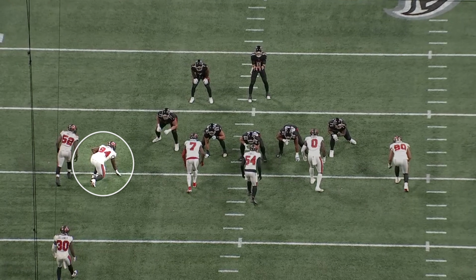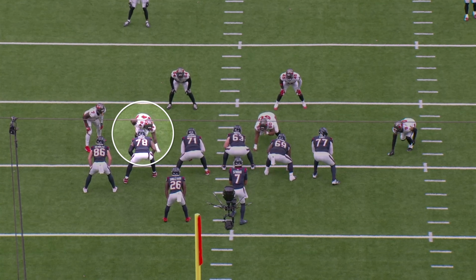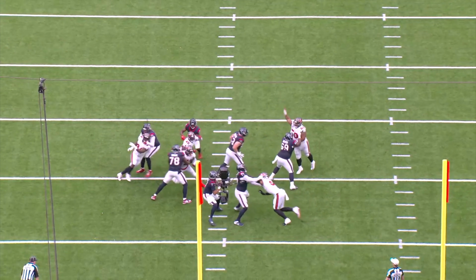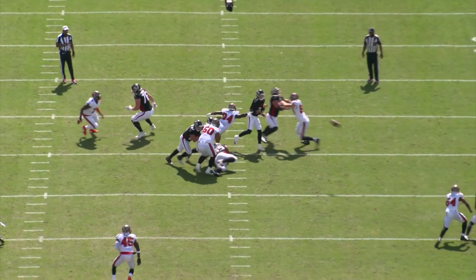And after playing 9 full games, I've been very impressed with Calijah Kancey's skill set as a pass rusher. The athleticism and movement skills are obvious, but what's been most impressive to me is his pass rushing plan, his ability to win with different moves. The club swim is probably the most common move for a defensive tackle. That's been really effective for him so far.